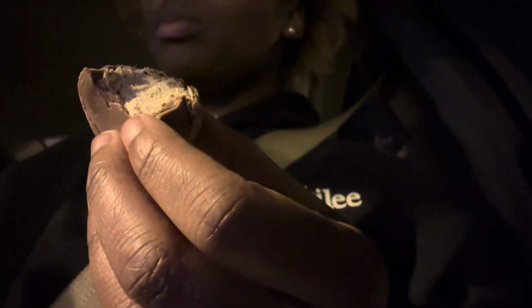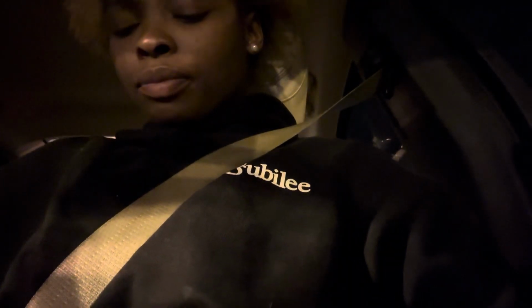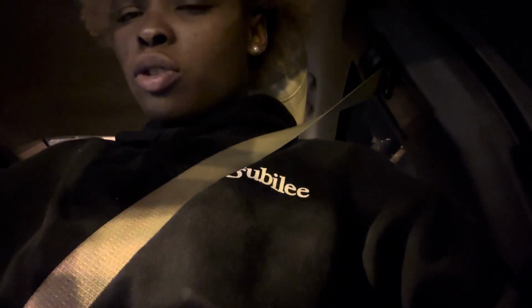That's what it looks like on the inside. Mmm. Yeah. Tastes like the same one I'm just getting. That one, a 7 out of 10. The one my mom is getting is a little more sweet.